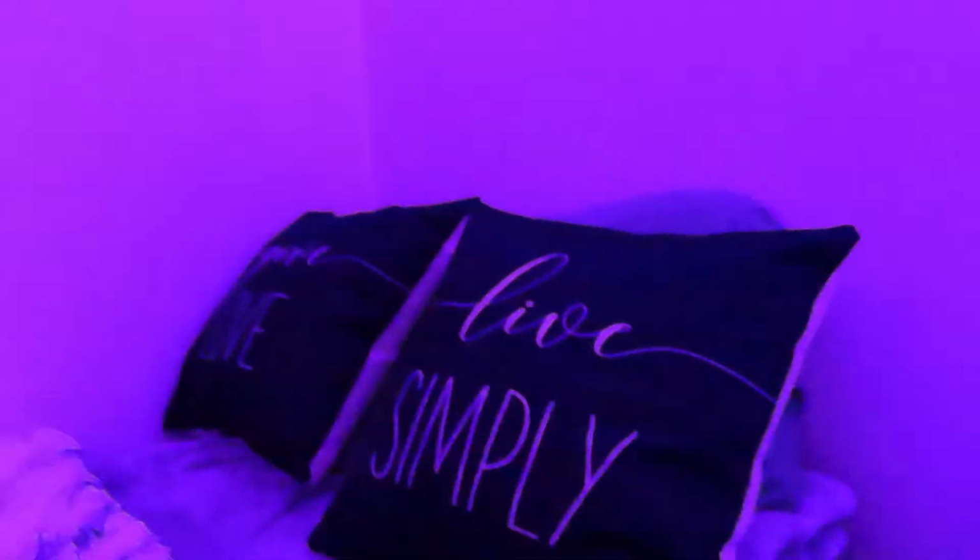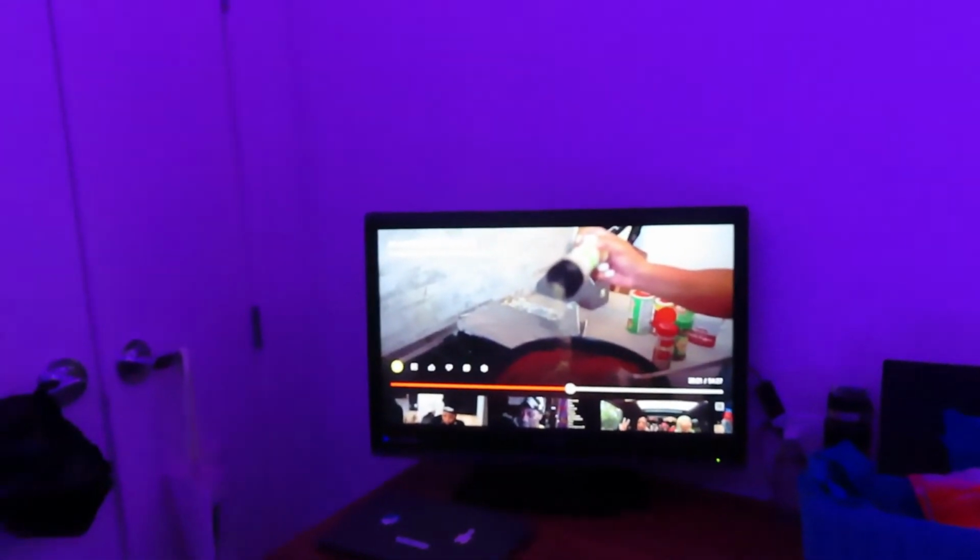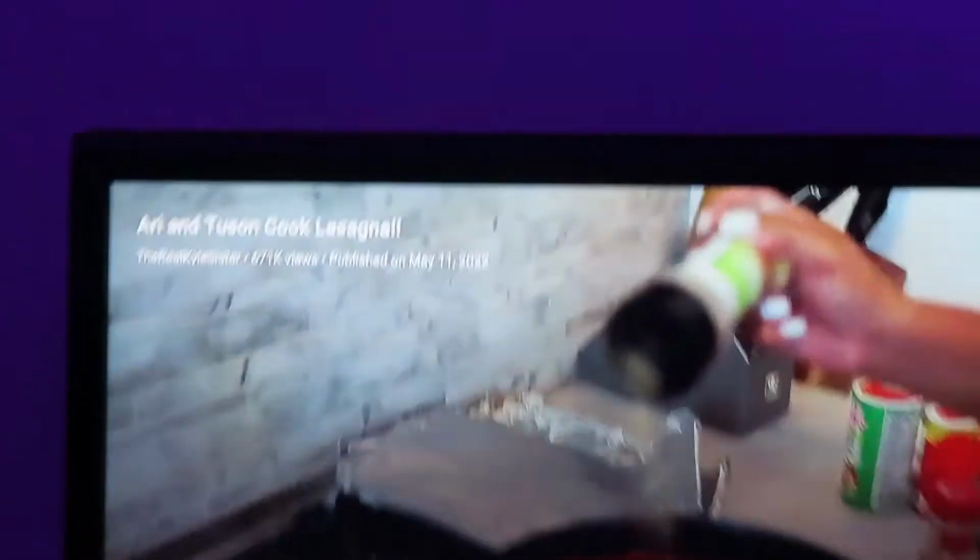OMG! Okay, guys, this is my room. Y'all already seen it before, but you know. Lighting change. Okay, we have the wall. She believed she could, so she did. And then we got the bed, a nice little marble. Give love, live simply. And then my calendar, TV. I'm currently watching The Real Kyle Sister. I fell in the carpet. Real nice and soft.